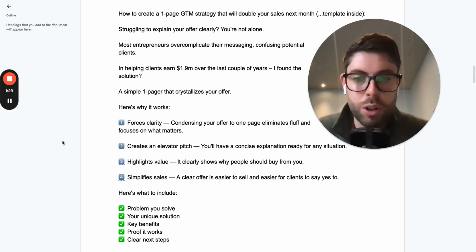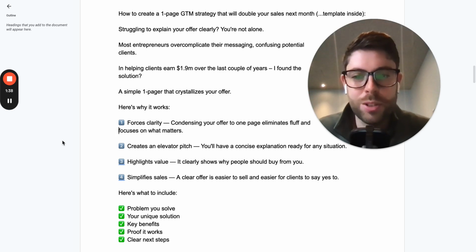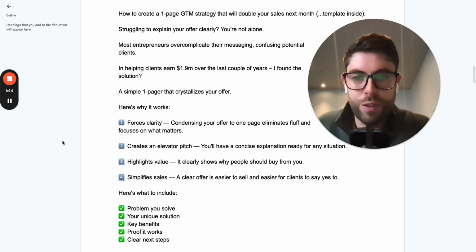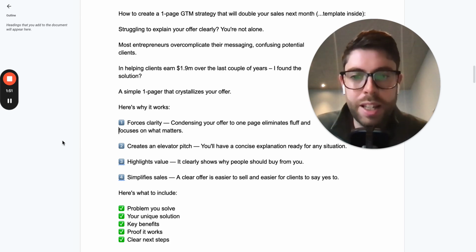So here's why it works. By putting it all into a one-pager, it forces you to be clear. People may get frustrated with the exercise of actually doing it, but the fact that you have to reduce something that is maybe 200 or 300 words into 50 words means that you have to understand it a lot better and communicate it a lot better. And that comes across when you're saying it to clients.